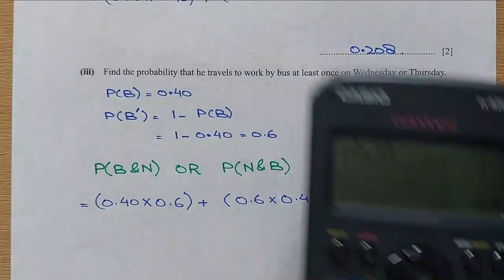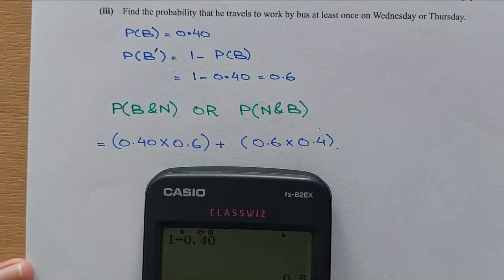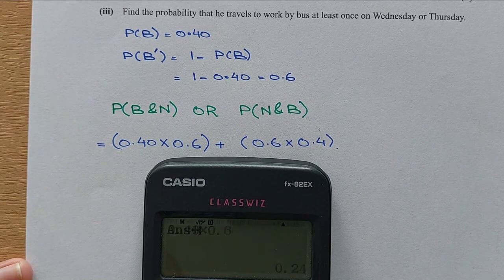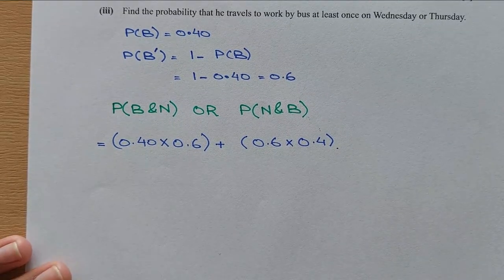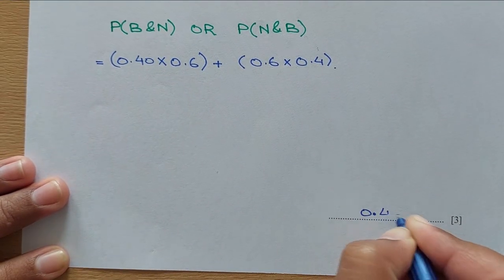So let me simplify again. We have 0.40 times 0.6 plus 0.6 times 0.4, which is 0.48. That is the answer for the probability, 0.48.